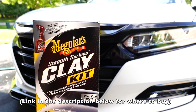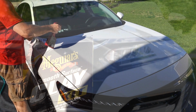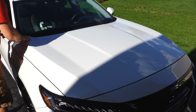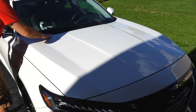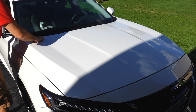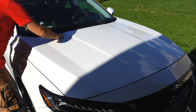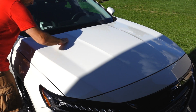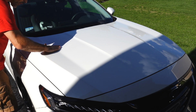I recommend everybody to clay bar their car, regardless of how long you've had it, regardless if you see anything. You will be surprised that as you're clay barring, sure, you'll run into places where maybe it doesn't pick up much at all. But I have found that there's always areas that you cannot see, but once you hit it with the clay bar, it starts picking up.